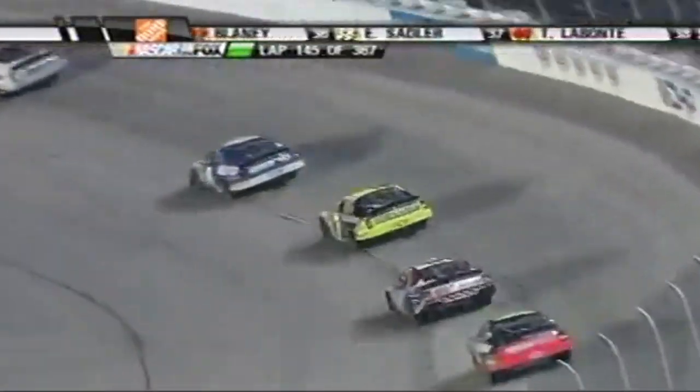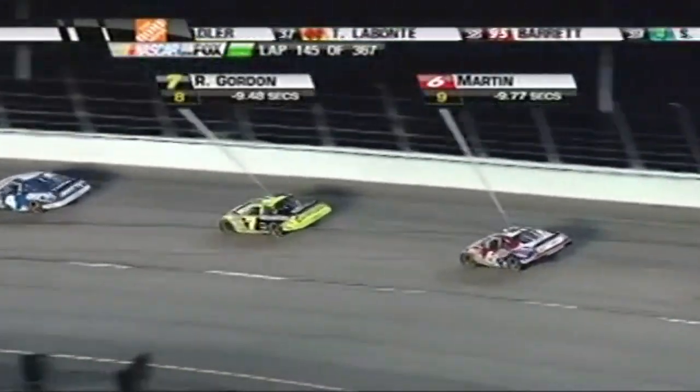Listen to that, working that throttle, though. And when he finally does get it wide open, listen to the rear tires trying to spin. Dale, you drive it, I think, as much with the throttle as you do the steering wheel here. Hey, was that Robbie Gordon going by? Look at that, going by Martin. It's coming. So Robbie's up to eighth. Mark slips to ninth.